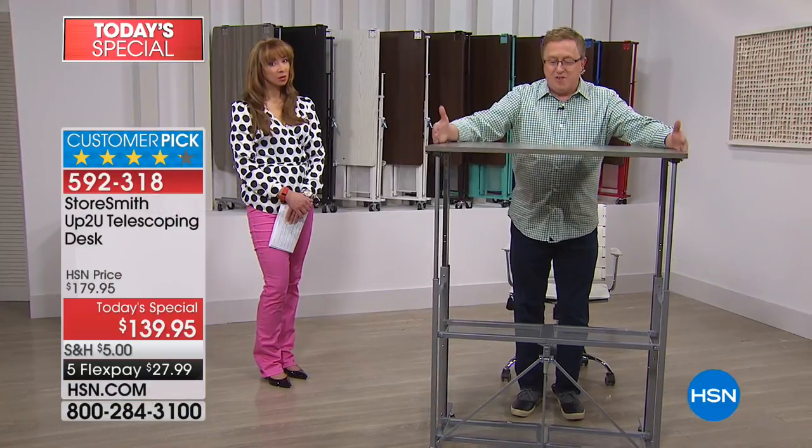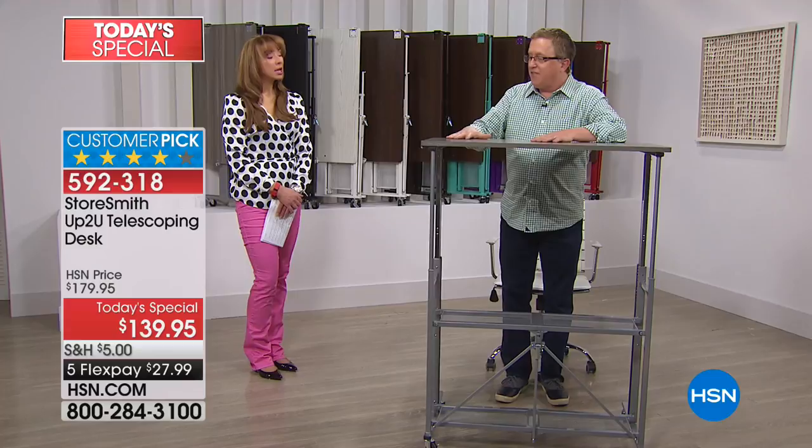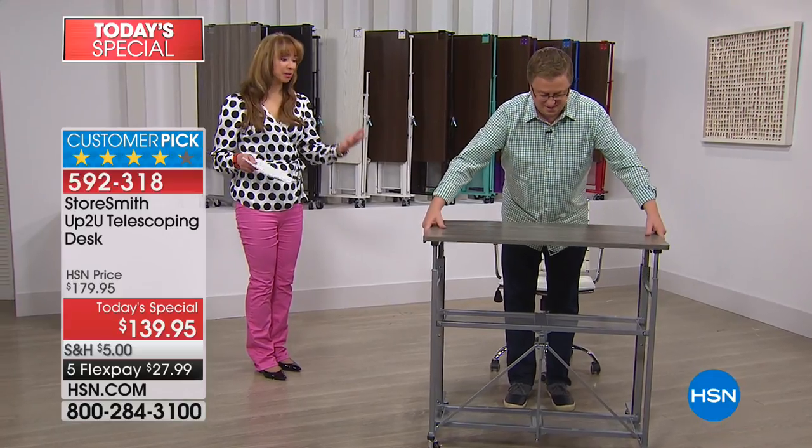It's 36 inches wide, 3 feet wide by 20 inches deep, so you've got a nice big workspace. And like you say, for the holidays, that's just it. It's a wrapping station. So many more things. It's a utility bar. You can take it out by the grill.